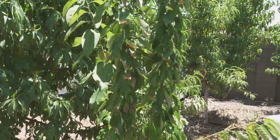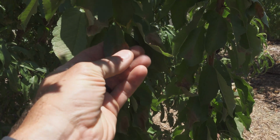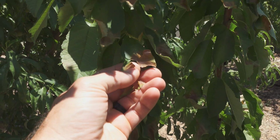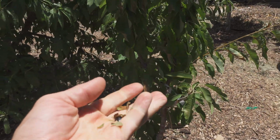Now, there's a cherry tree. I've had issues with cherries growing here in St. George, mostly because they're just in the direct sun. But look at that. Crispy critter. This is its first full year in the ground.